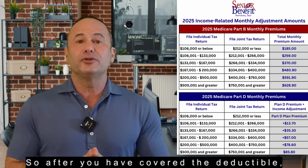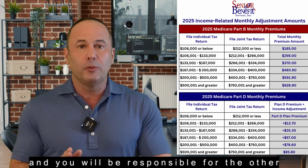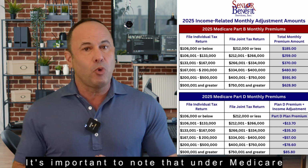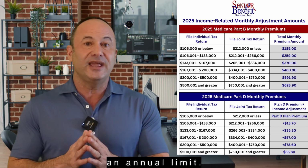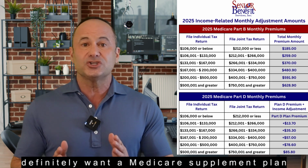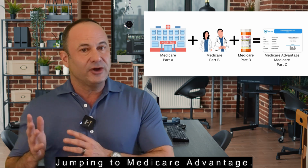So, after you have covered the deductible, Medicare Part B will pay 80% of the approved cost, and you will be responsible for the other 20% of those approved costs. It's important to note that under Medicare Part B, the 20% you'll be responsible for does not have an annual limit. This is just another reason why you definitely want a Medicare supplement plan to go along with your original Medicare.